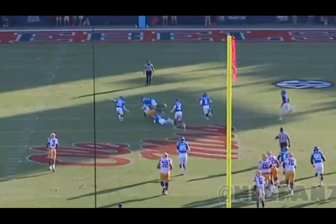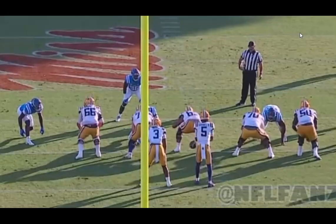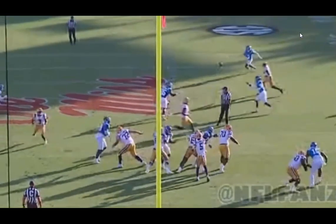And again, look at that. When we talk about windows, I mean, look at what he's throwing into right here, man. There's not a lot of room here, not a lot of space. This is cluttered. I mean, it feels cluttered, right? 1, 2, 3, man, look at those defenders all around the football. But in the NFL, that's NFL open.